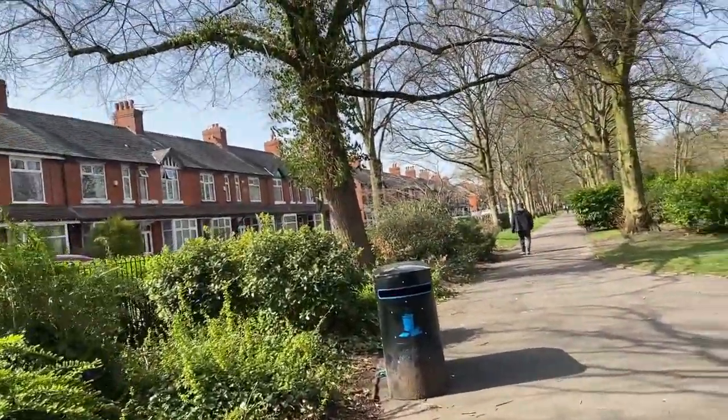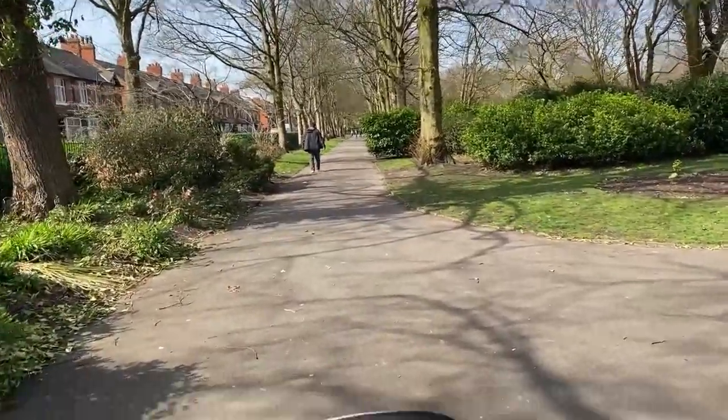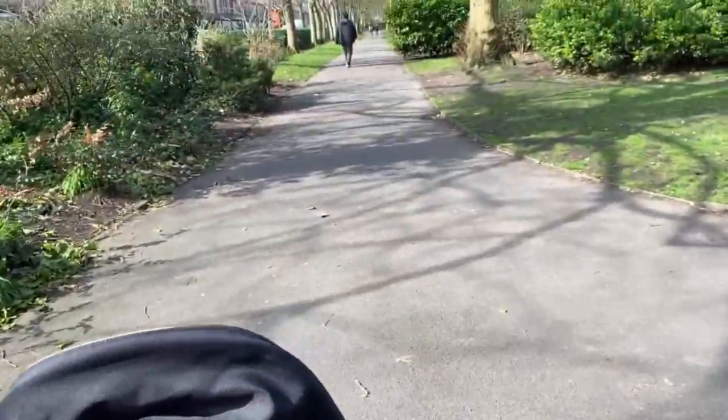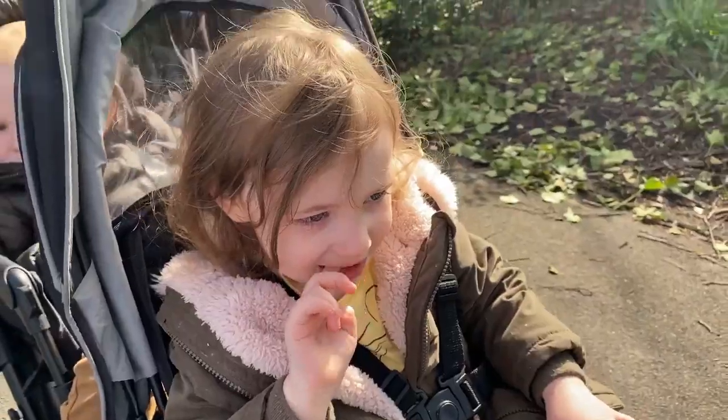So we've just decided to walk through the park, but it's such a nice day today. Yeah, we're going to Nana's house. Where are we going, Alice? Going to Nana's house. We're going to Nana's house. Come on then.